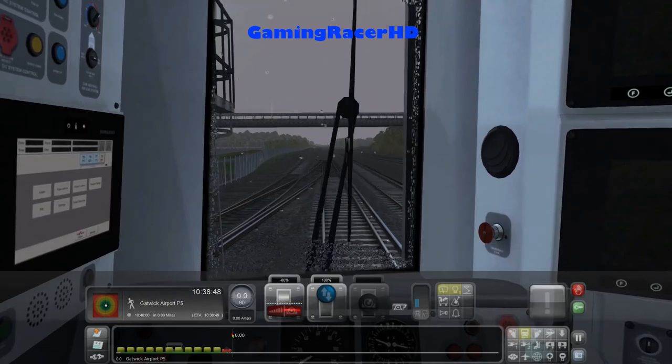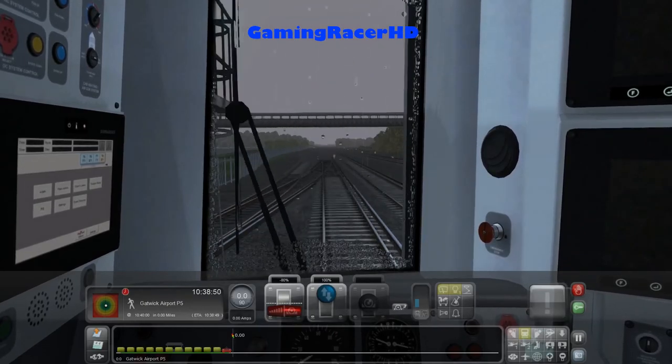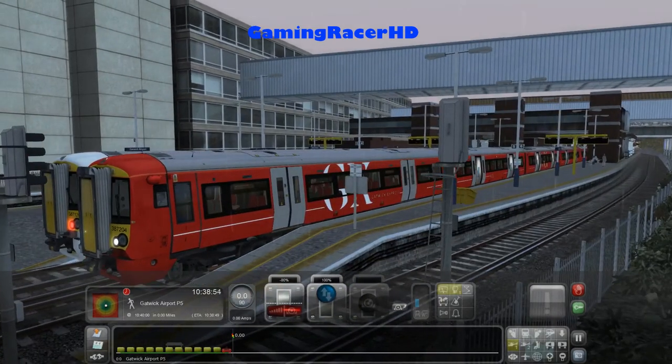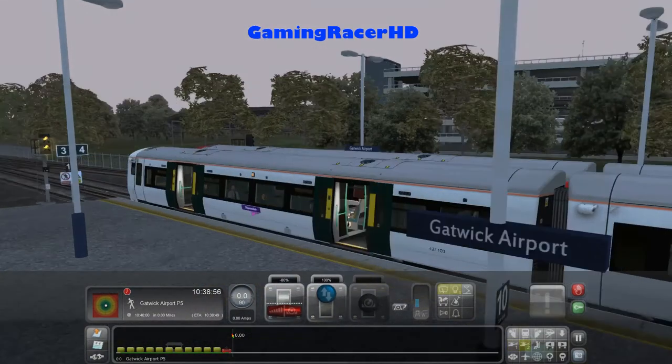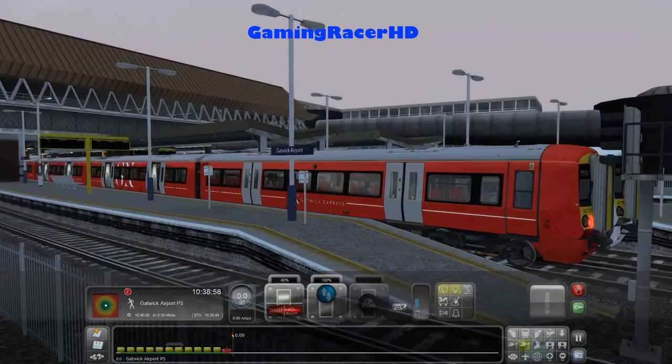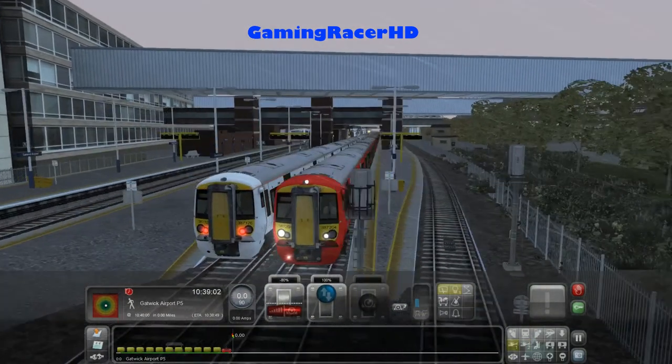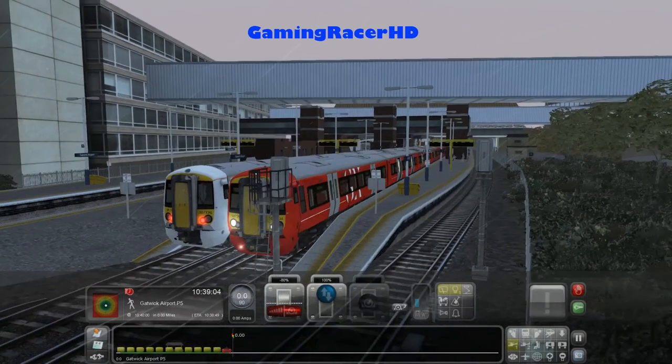I don't think you can fit a 12 car train at Gatwick Airport, so I have overrun it slightly. The front doors you can't open, obviously, and the rear doors you can't open as well, but you can only fit a 10 car train at Gatwick Airport, which is a bit surprising.